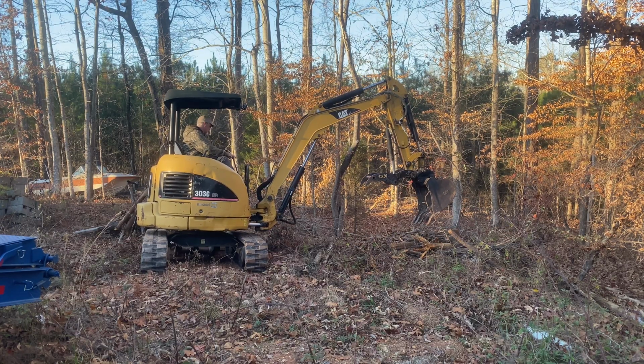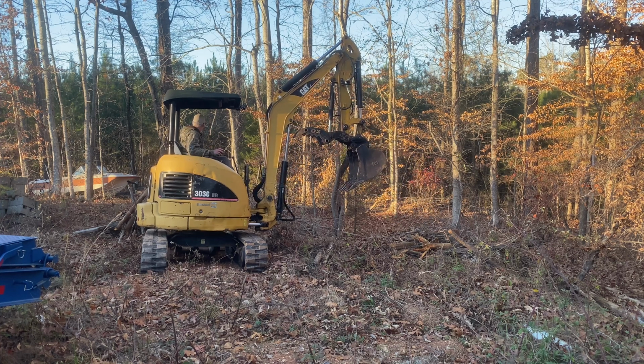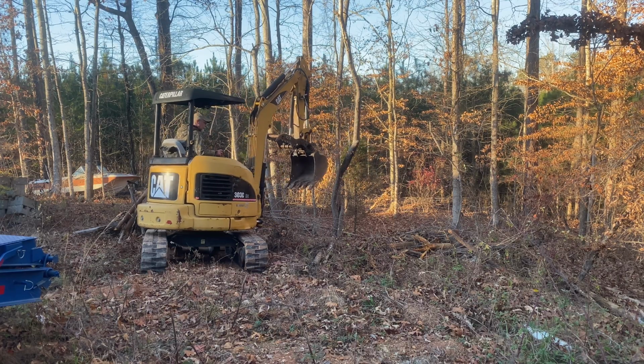But the goal is to get this back down to solid ground. And I can push this pile back with a bobcat now with just the bucket if I need to, and have it to where I can start grading if I need to, if the weather's not cooperating.